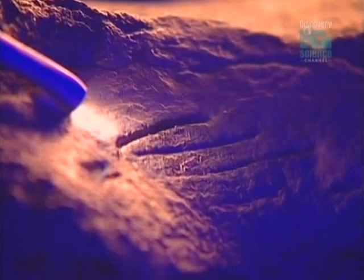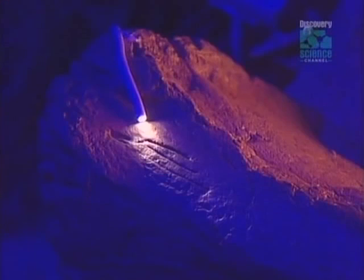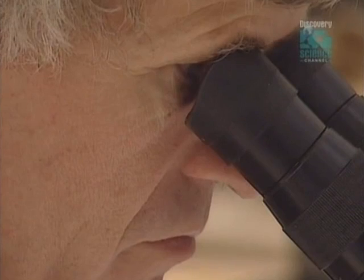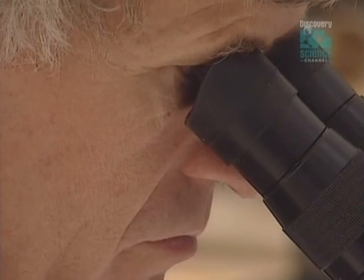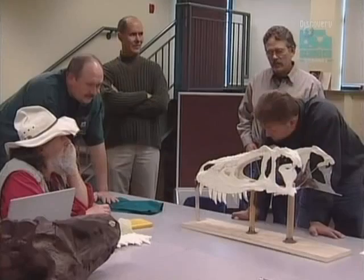These guys could clamp on, hold on to their victims, and pull and tear to rip out chunks of meat. And there are tooth-marked bones to help support that evidence that's also come from the skull design itself. Some of the world's foremost dinosaur experts begin to examine Jane's bones and assist in determining her identity.